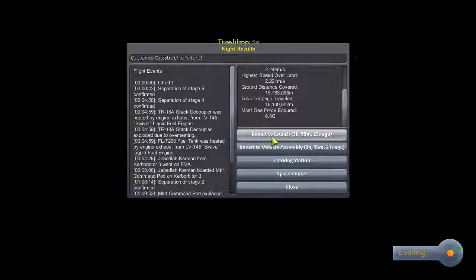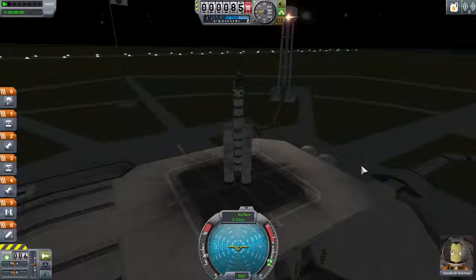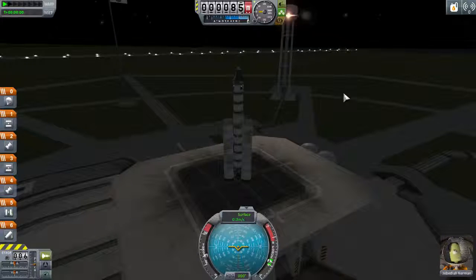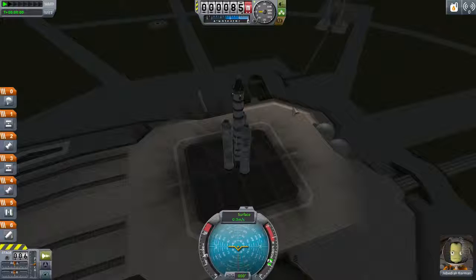revert to launch. I think I'm going to call this an episode because I am not having good luck tonight. But we will try it again. God, we're so close. We just need to not enter so fast, so... might go back to the drawing board here, but we want to keep old Jeb alive.